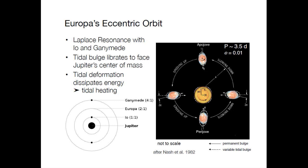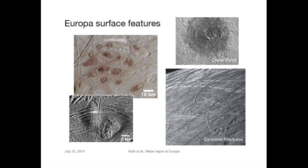And this tidal energy leads to a wide range of interesting and also observable features on the surface of Europa, but might also be able to keep the water from freezing inside Europa, and potentially also drives activity at Europa. Here are a couple of these interesting surface features.